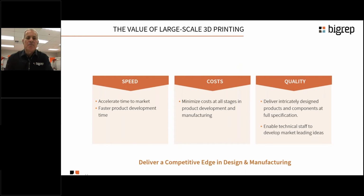So if I pull together all of those examples, those applications, and I try to say, where does the value of large-scale 3D printing fit? It really is into these three different categories. Speed, so accelerating the time to market and reduced product development time. Cost, so minimizing the cost at all stages of the product development and manufacturing. That includes a lot of tooling cost reduction, which affects time and is a very heavy cost.